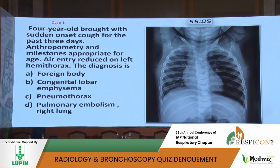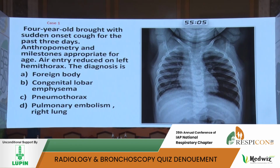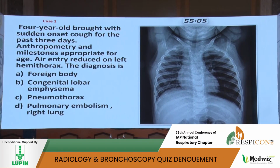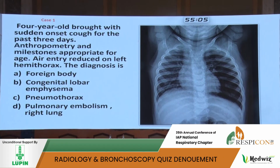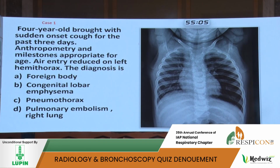A 4-year-old child brought with sudden onset of cough for the past 3 days. The child developmentally is perfect. Air entry reduced on the left hemithorax, and the diagnosis is foreign body, congenital lobar emphysema, pneumothorax, or pulmonary embolism of the right lung. And the correct answer is a foreign body because there is air trapping.